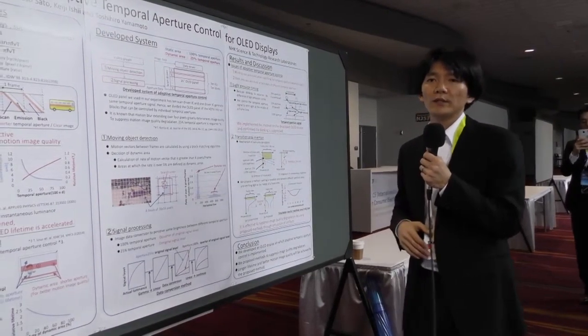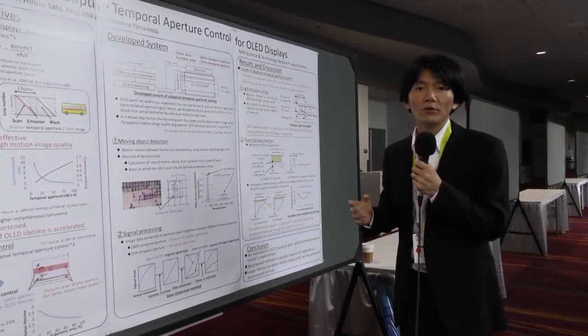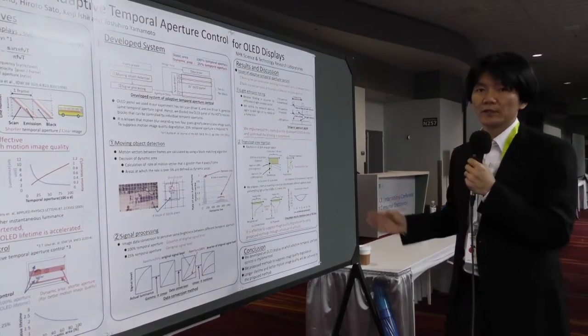So we proposed new driving technology for OLED display, and we confirmed that our proposed method is effective.